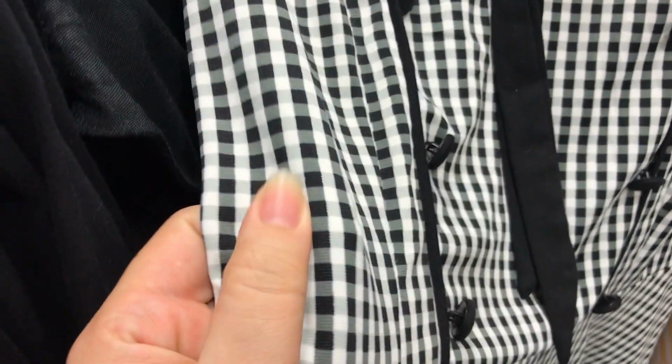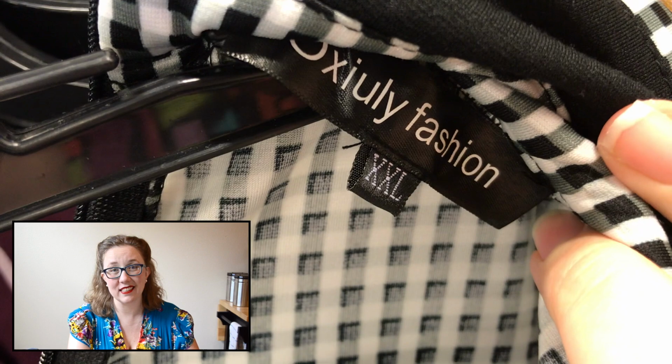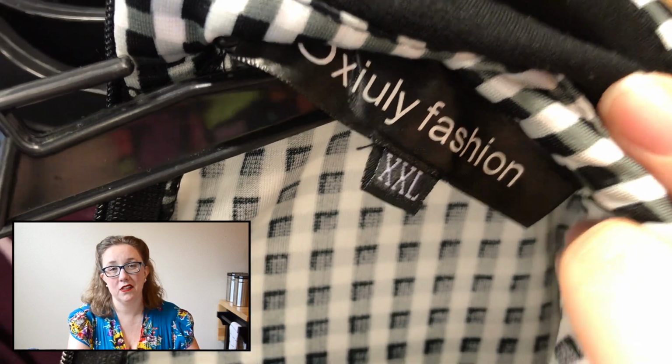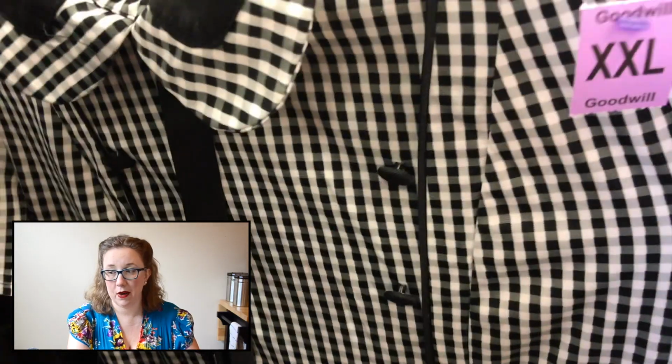The next piece that I saw, which I had really high hopes for, was this lovely little black and white number. It looked appropriately period, and then I started to feel around and went, this is an Amazon knockoff. No thanks. How I could tell this is by the texture and by the tag on the back there, and everything about it just read fast fashion crap. So that also stayed there.